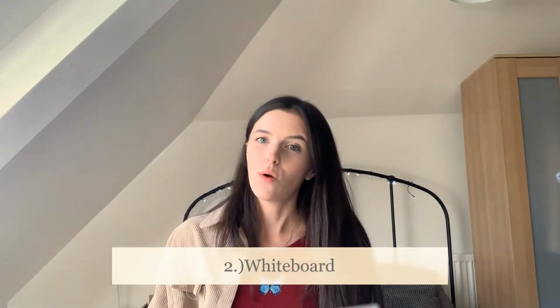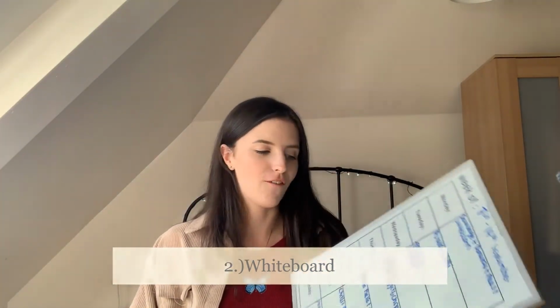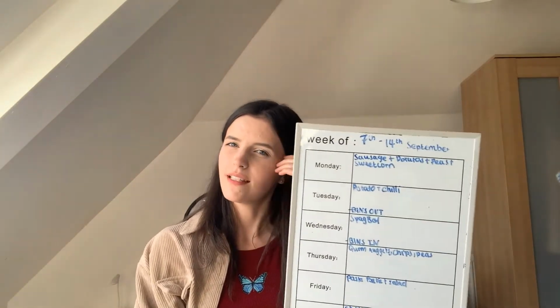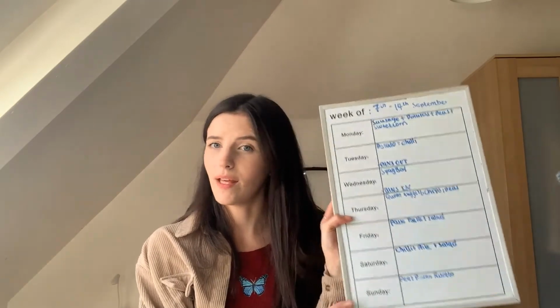Next is whiteboards. I have two different kinds of whiteboards to show you. The first being one of these ones, which I love these type of whiteboards. This one's from Wilko's. It isn't too expensive. I think it's between £4 and £6, and it's just got all of the days of the week. And at the moment I've got a meal plan on here, and I just plan out everything that I'm going to be eating in the week, which helps with shopping.